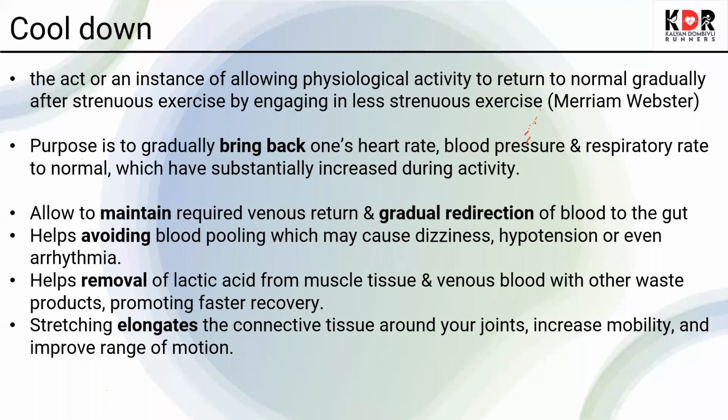So if you stop abruptly, then the mechanism of returning the blood back to the heart does not work very well. So it may cause problems. That's one of the reasons you might have heard of many of the issues that people face after the event. After the finish, somebody collapses. There are a lot of cases which could be related to this. Not saying that every time you do this you will have a problem, but whatever problems have been experienced, the correlation to a certain extent could be made to this abrupt stopping.